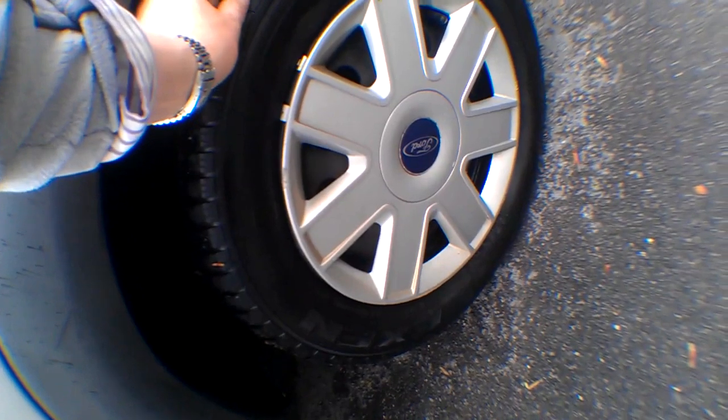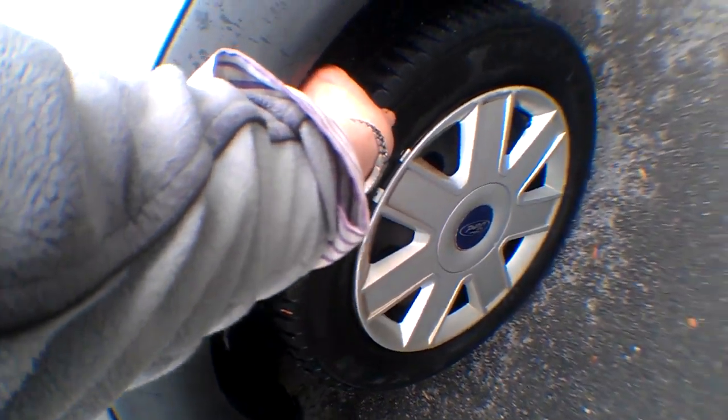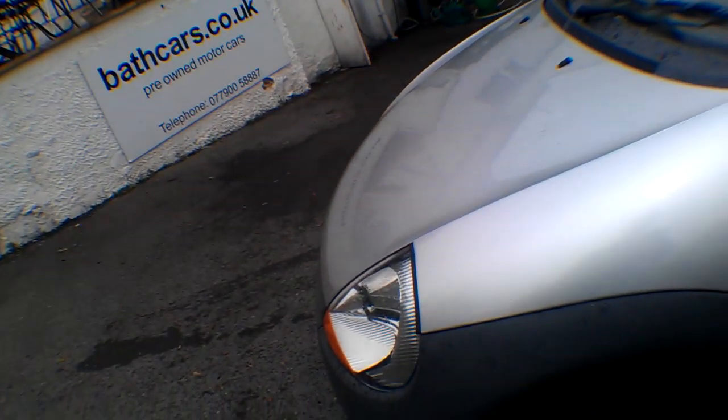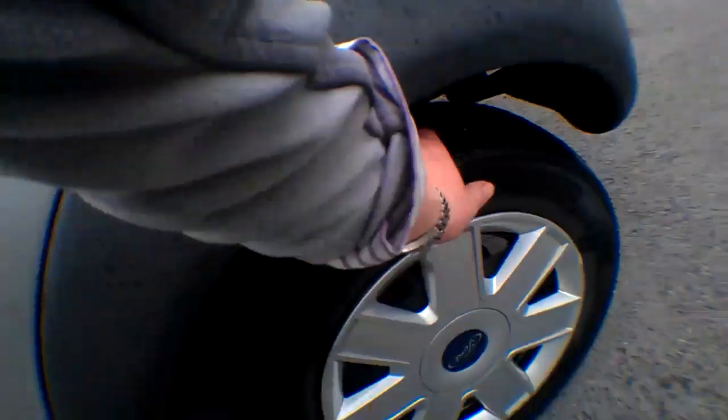Tyre wear. Let's go around the tyres. Little 13-inch tyres on these, 185 65 13, so they're not much more than 30 quid a corner. And that one there is about 3 mil, maybe 4, so about 60-70% worn. This one here, a bit better. He's about half worn, I'd say. This one here is a bit better again. He's, I'd say, not far off new.